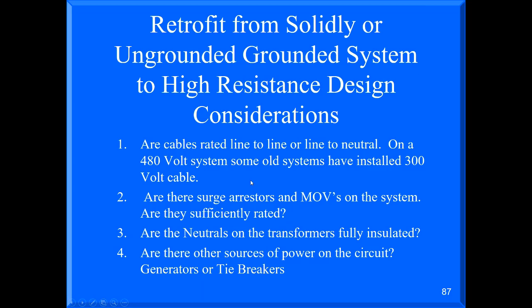I get into a lot of retrofit applications. So some of the things you need to be concerned with are the correct cables rated line to line. I've actually seen some old systems, because they knew it was solidly grounded, use 300-volt cable instead of 600-volt cable. Are surge arrestors and MOVs on the system sufficiently rated? We've talked about that. Are the neutrals of the transformers fully insulated?